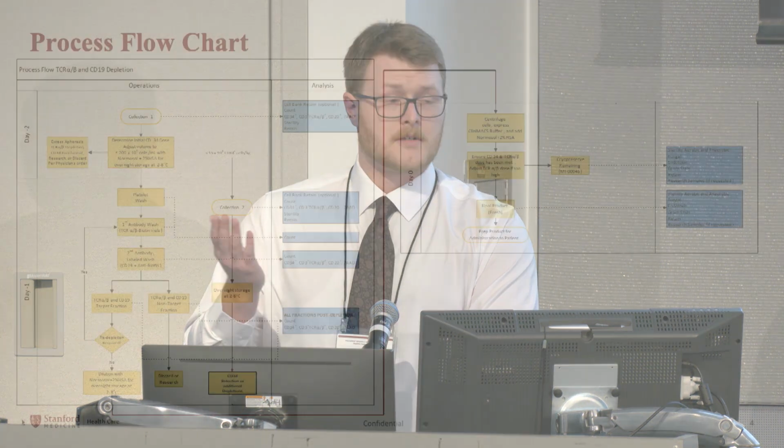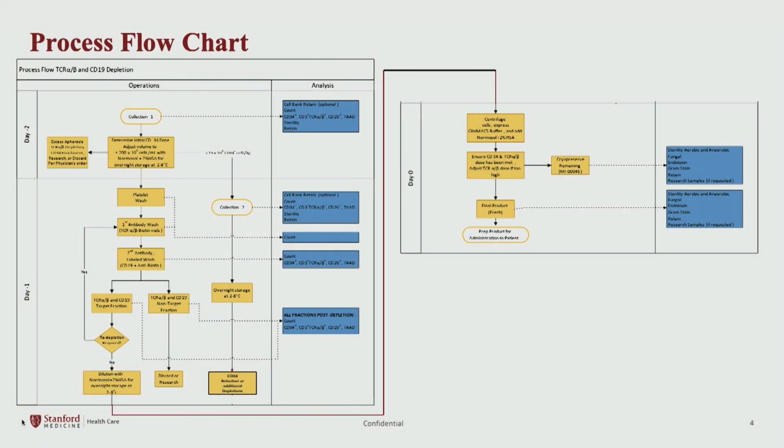I'm not going to stay too much on this slide. I included this in case somebody wanted it and I sent out the slide deck, but this is just the process overview from our batch record. Again, I'm not going to get into these details. I'm just going to go over a high-level overview.